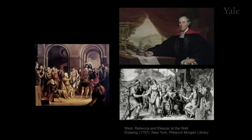This large pen drawing, if we can depend on its inscription, demonstrates how fast West developed before he left Philadelphia for good in 1760. This is Rebecca at the well, a scene in Genesis where Abraham's servant, Eliezer, here, who was sent in search of a wife for Isaac, is given water by the beautiful Rebecca, who gets chosen, of course, for Isaac.